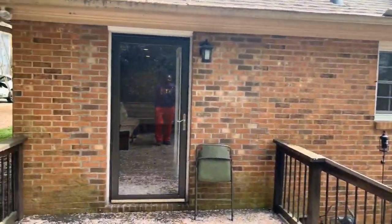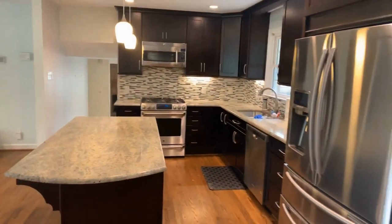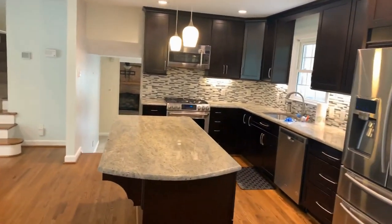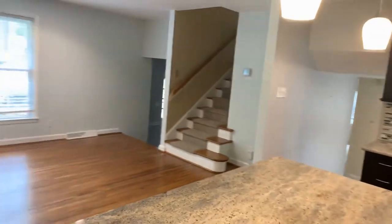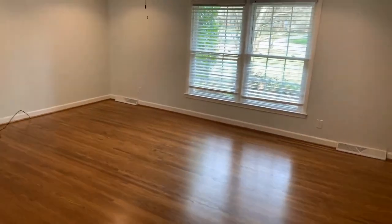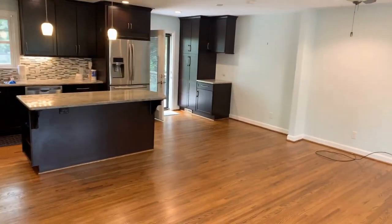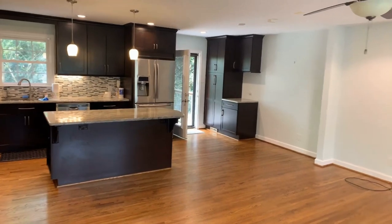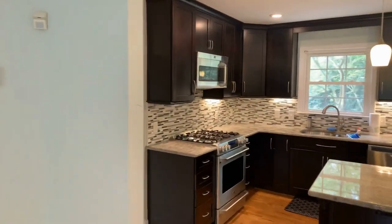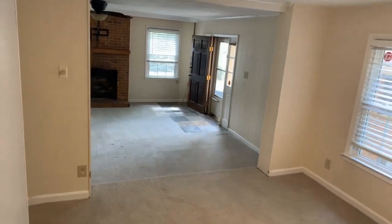As we enter the home, we're going to come into hardwood floors and a newer kitchen. We have a great open concept living room, great for those holidays, having an area just for family and friends. As we continue through, we go into our dining room, which enters into a family room and a real working fireplace.